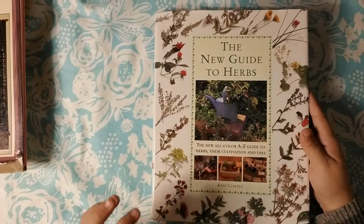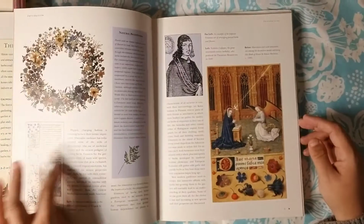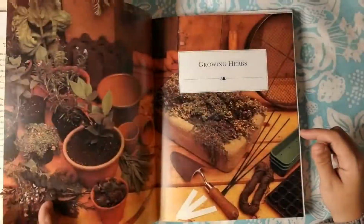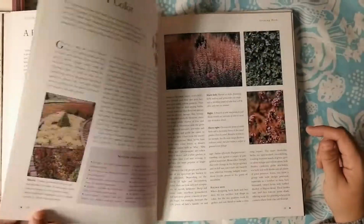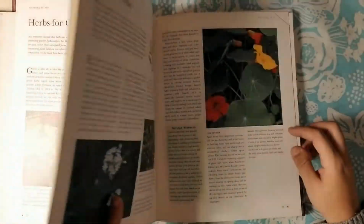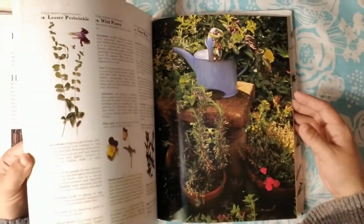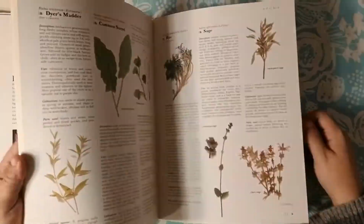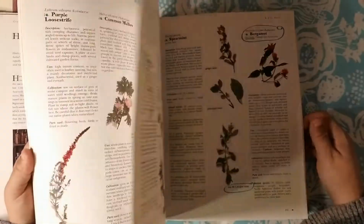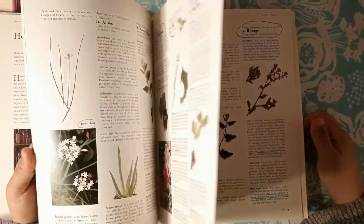I got The New Guide to Herbs, and it has tons of different pictures. Some of them are older, some newer. I think I'll be able to use it for a lot of different things. Some of the pictures are really bright, very pretty. And in the back, it actually has the dictionary where it has pictures of each one of them. So I think I'll be able to use a lot of those.